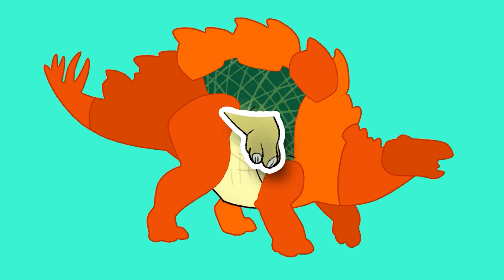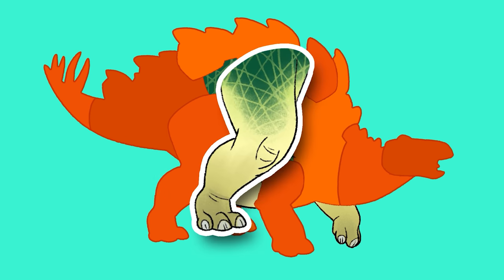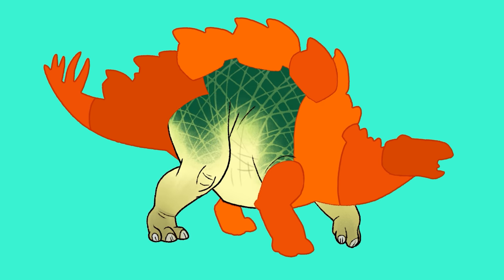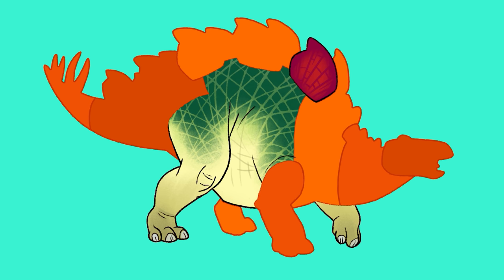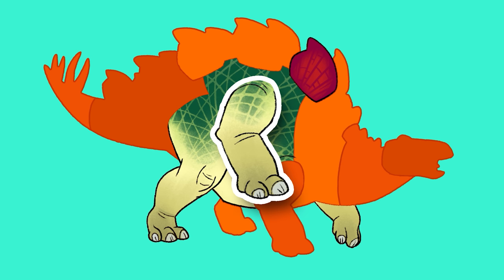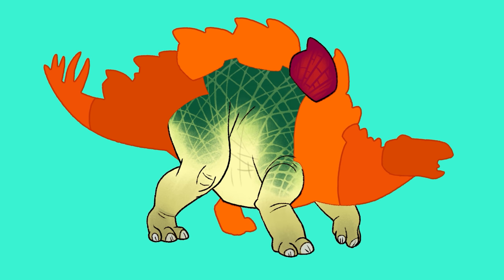And what is this? This must be a paw. That's right, it's its front leg. Oh, then this must be its hind leg. Yep, there you go. Hey, what kind of shape is this? I've never seen this before. It's kind of like a plate. This dinosaur's got a plate on his back. And here's another leg. Yep, that's its front leg.